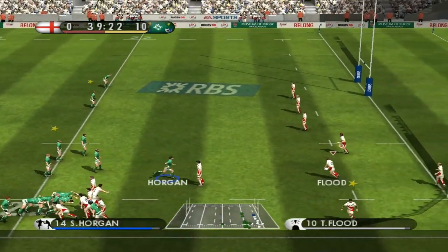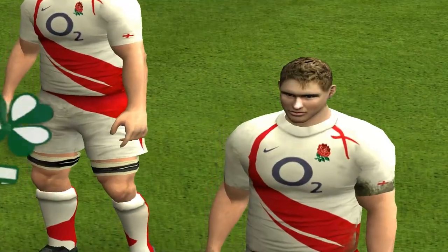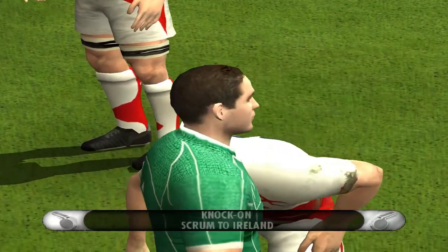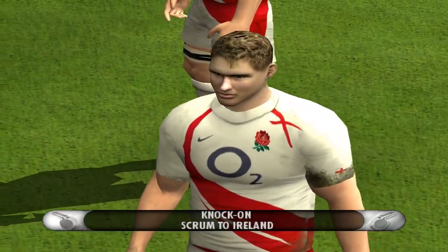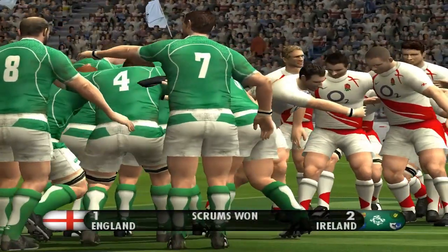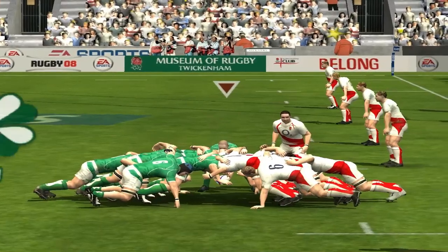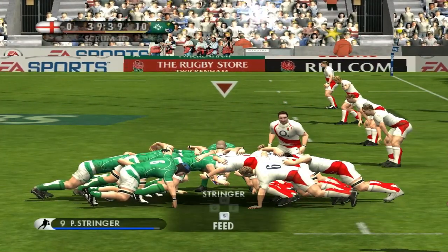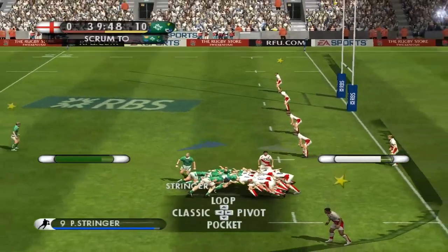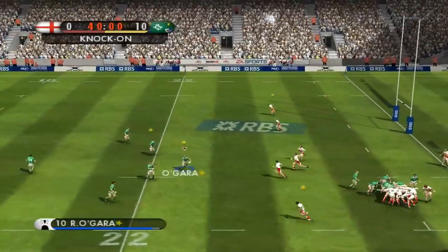Back it goes. And that's going to be a scrum. And the referee signals the ball was knocked on, so we'll come back for a scrum. Scratch and hold. The scrum is in the opposition 22. Surely an opportunity here. And they're in control, the ball's there. It's out, play on. Spins it long.